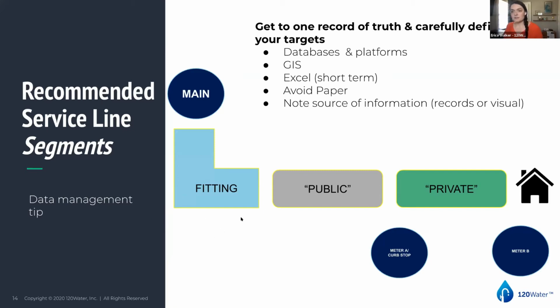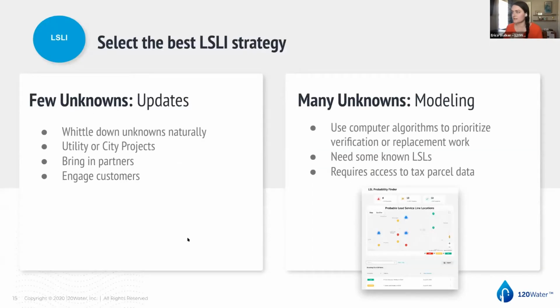You want an area to capture that fitting if you do see it when you're out in the field. So the fitting would be the gooseneck or the pigtail. And especially if you own half and the customer owns the other half, you want to break up the segments into public and private segments. So that if those two things are different, if you're doing a project and you say, oh, I just discovered we have a copper line on our side, but it looks like they have a galvanized line, you can track those things. So regardless of where the meter or curb stop is, breaking things up by these three segments is going to be very helpful in setting you up for success.